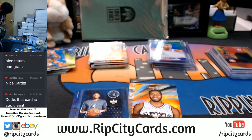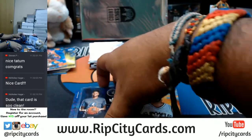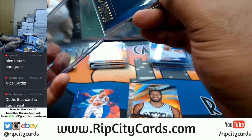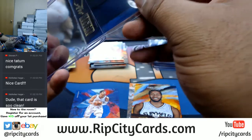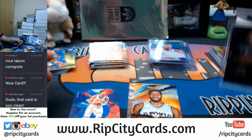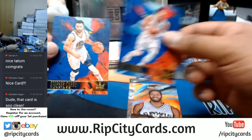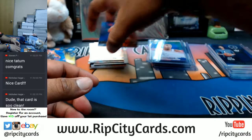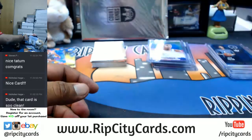I need 120s. Where they be? There they go. Yeah, man. Jayson Tatum. I need to take a picture of that Tatum. That is a nice card. Top of the Timberwolf patch there. And it's Cantor Stephen Curry. Pretty looking cards, man. I am a fan of this product.